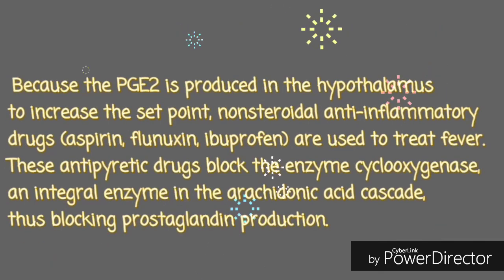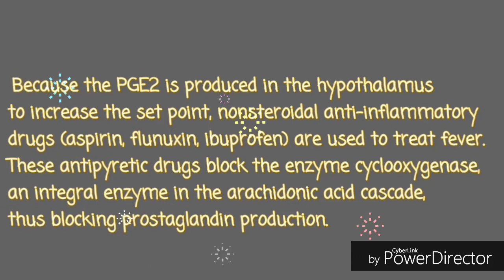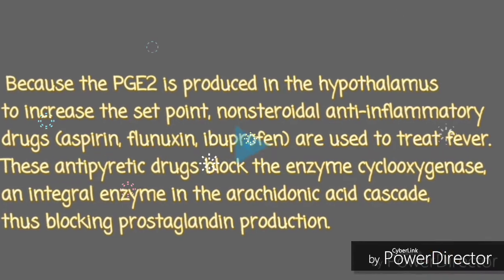Because prostaglandin E2 is produced in the hypothalamus to increase the set point, non-steroidal anti-inflammatory drugs such as aspirin, flunixin, and ibuprofen are used to treat fever. These antipyretic drugs block the enzyme cyclooxygenase, an integral enzyme in the arachidonic acid cascade, thus blocking prostaglandin production.